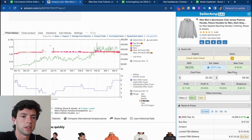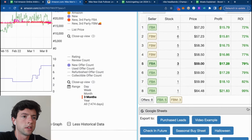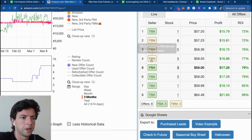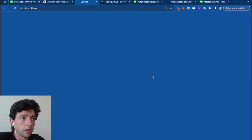So if we scroll down here on SellerAmp, right, we can go ahead here and take a look at the other sellers that are selling this listing. Now, what better way to find products to sell as a beginner than looking at what people that are already making a bunch of money are selling? The way we're going to do that is we can take a look here and see, okay, this seller has no reviews, for example. This seller has 11 reviews. This seller has 172 reviews. We can totally look at that.